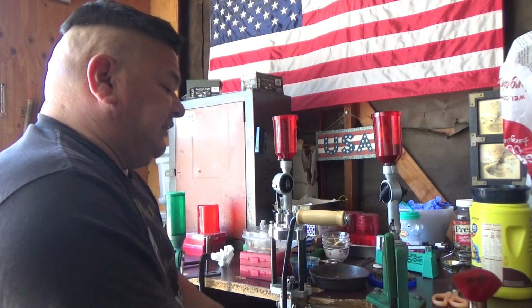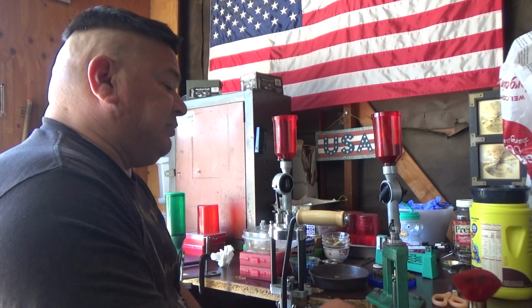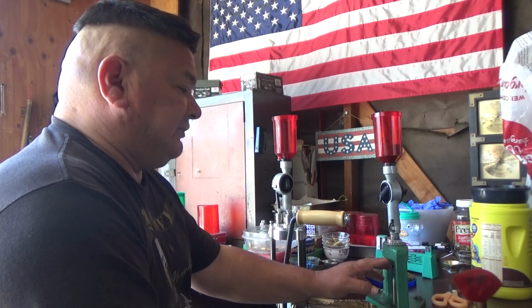I sent my buddy his 270 dies, and happy to say he received them along with some of the bullets I made, so he can have something to load.